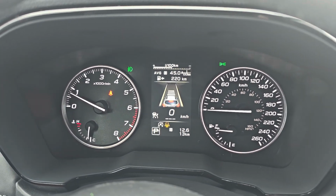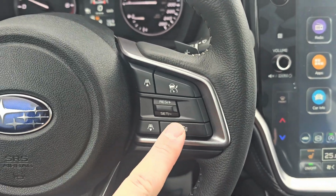You can follow closer each time you press down. You can reduce that. Now, lane centering is designed to work above 60 kilometers an hour.